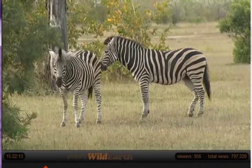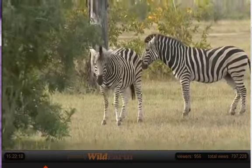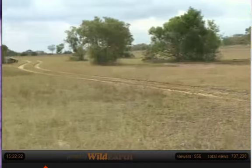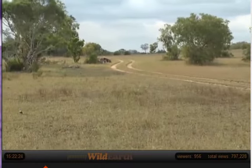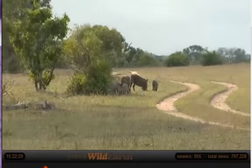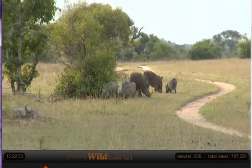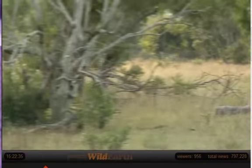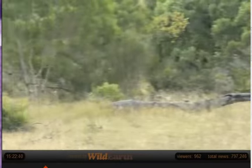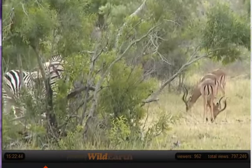Very peaceful here at the southern end of the airstrip. Andrew, if you pan from those zebras, there's the warthog family still around, just off in front of us here. And then to the left of them, there's a bachelor group of impala. And the rest of the zebras.